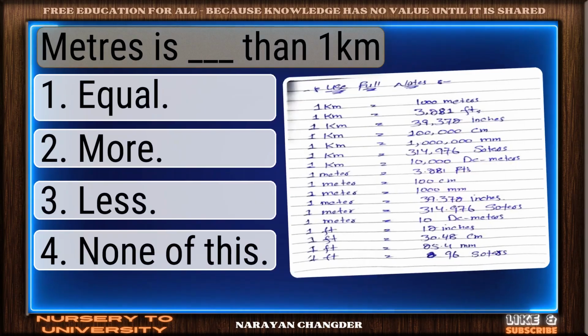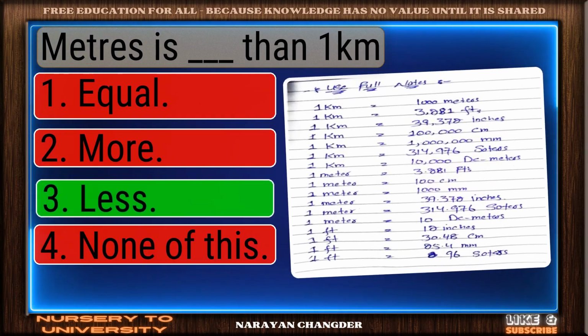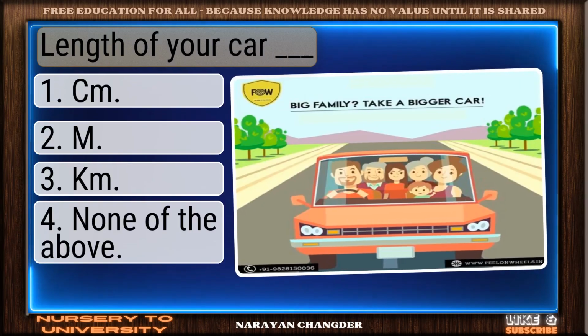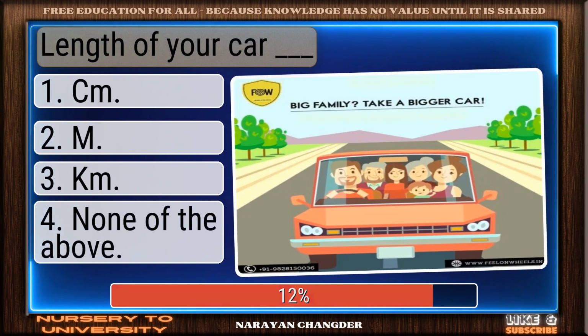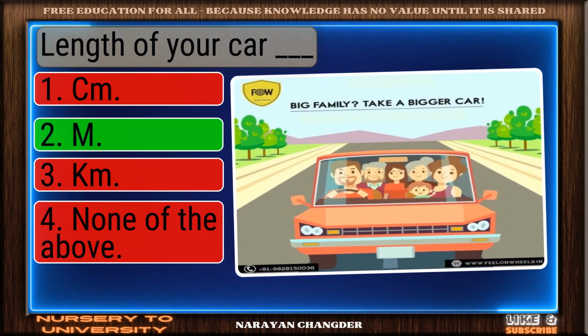Meters is dash, then 1 km. Nice selection. It is the correct and valid answer. Length of your car, dash. Right again. M is a valid answer.